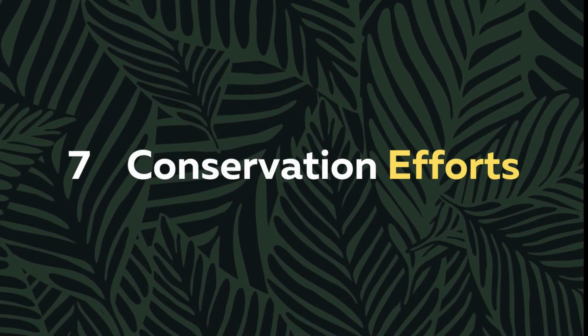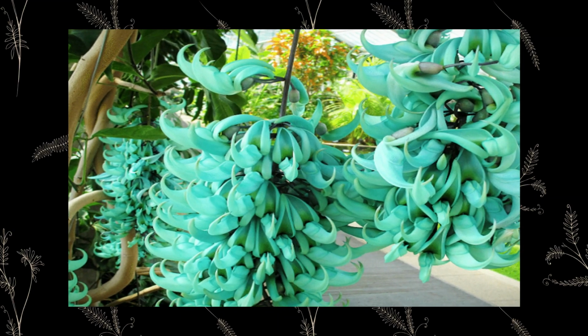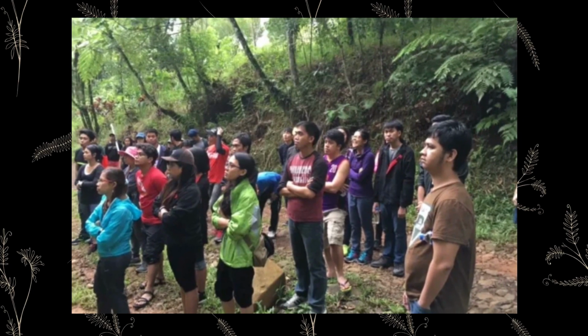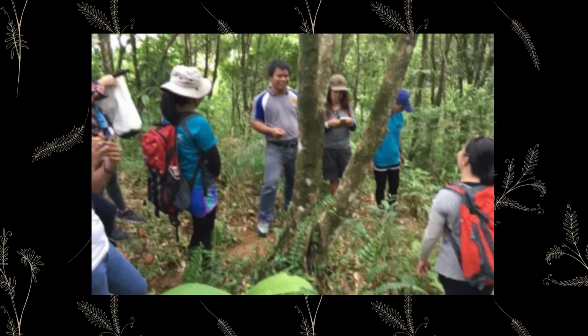7. Conservation efforts. Efforts are being made to protect the natural habitat of the green jade vine and to ensure its survival in the wild. Conservation organizations in the Philippines are working to educate the public about the importance of preserving this species and its ecosystem.